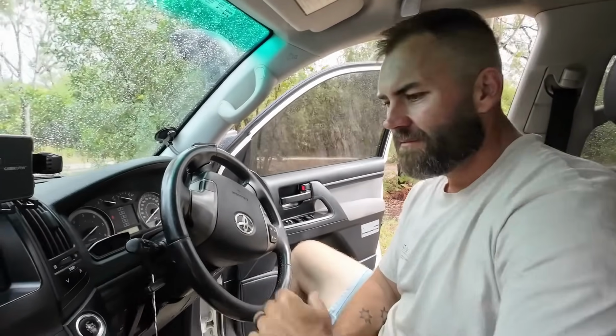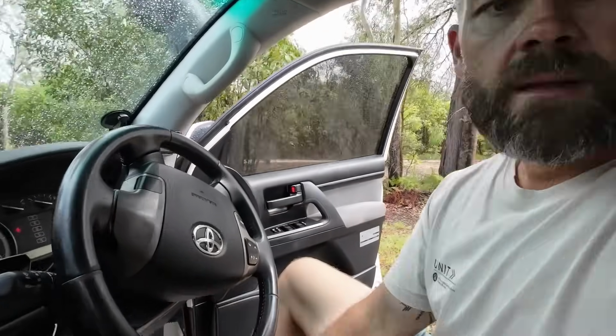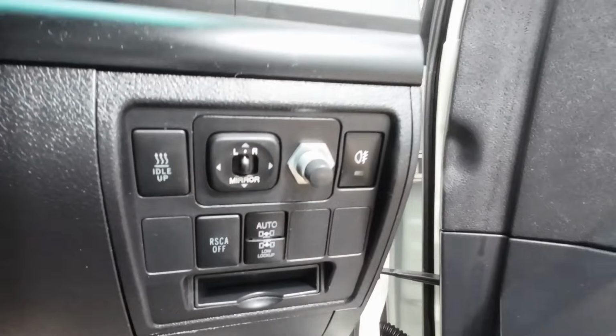That didn't come with the car. Added this little phone holder in. Because like I said on the outside, it was set up for towing, so it already had a Redarc tow controller. It's already got a transmission lockup kit. That's just that little button there, the lockup kit. Stoked with that because I didn't want to put that in.